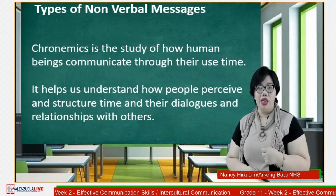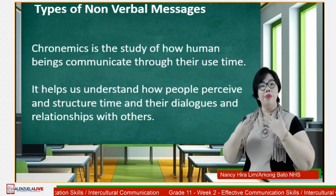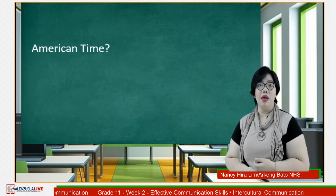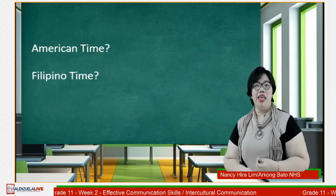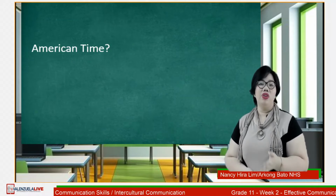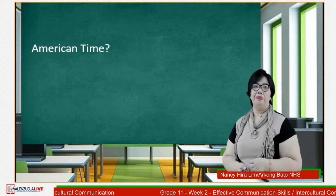Chronemics refers to a communication-based understanding of time. These understandings vary from culture to culture and person to person. In American culture, they have a stricter understanding of time, meaning that if they set a work meeting for 10 a.m., it would be extremely rude to arrive 40 minutes late, whereas in many Latin or South American countries, arriving late would be quite normal or even expected.